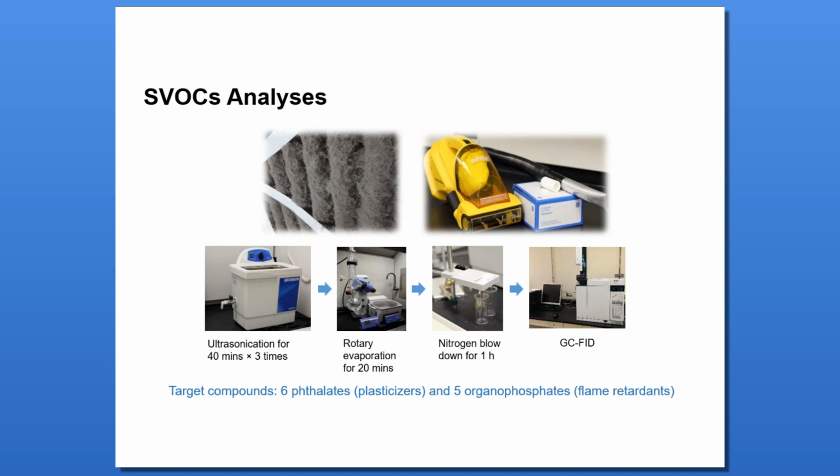For the SVOC analyses, it was a somewhat similar process in terms of vacuuming the dust off the filters. However, to minimize any cross-contamination from plastic-containing materials or plasticizers, a special aluminum nozzle was developed to minimize any phthalate or organophosphate contamination of the samples. They were then extracted and run through the GC. We had 6 phthalates, plasticizer compounds, and 5 organophosphate compounds that we targeted in this analysis.